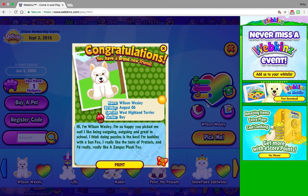Alright. Name, Wilson Wesley. Birthday, August 8th. Species, West Highland Terrier. Gender, boy. Hi, I'm Wilson Wesley. I'm so happy you picked me out. I like being outgoing, and great in school. Nerd. I think doing puzzles is the best. I'm buddies with a sun fox. I really like the taste of pretzels, and I'd really, really like a Zango's plush toy.